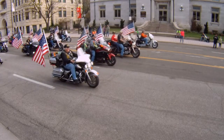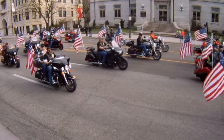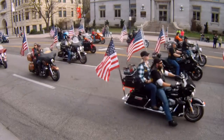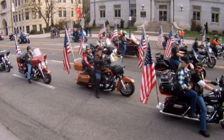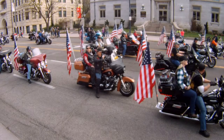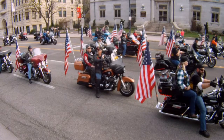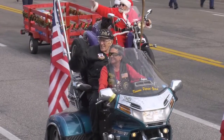The American Legion's mission is to support programs of the American Legion. Now the passenger on the trike, there we go. That's First Lieutenant Charles G. Chauncey. He was a B-29 pilot, and he flew 35 missions in the Pacific. Is that right? Well, thank you for your service, sir.